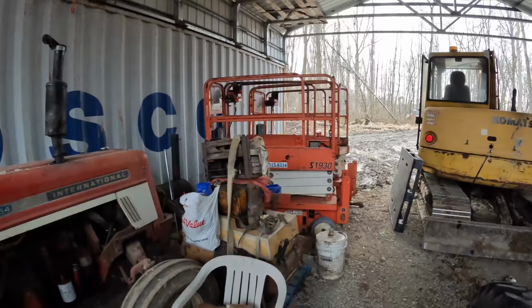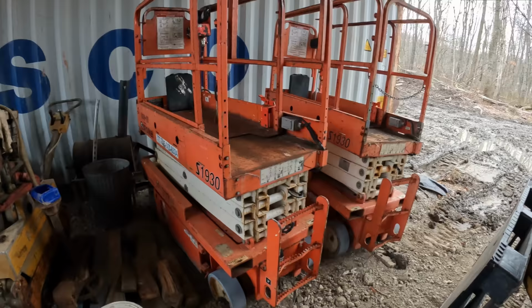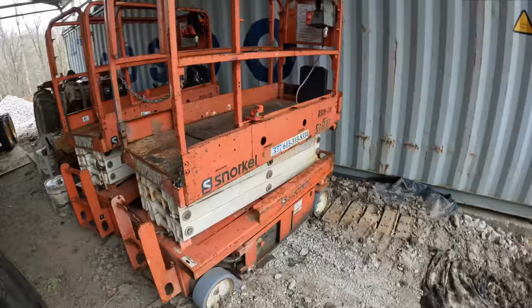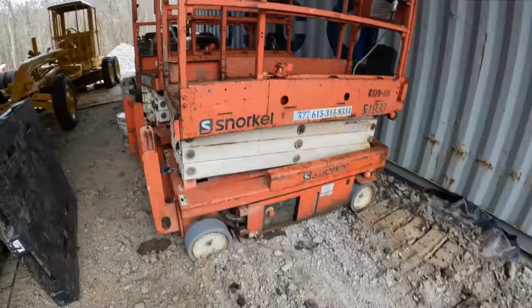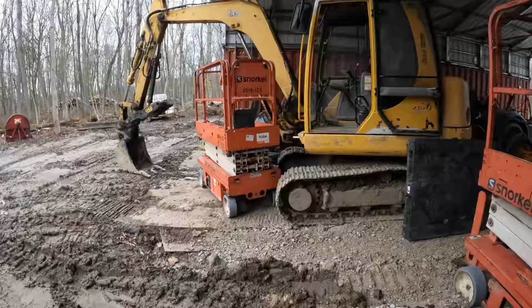Well, here we are the next day, and I'm finally getting a chance to play around with these man lifts, I guess. I talked to one of the guys out at the auction, one of the guys that works for Ritchie Brothers, and he said that he thought they remembered these working when they came in, and that the batteries probably just died. Because if you don't remember, the listing said could not be tested, and when I previewed everything before the auction, I tried to make these things do anything and they would not.